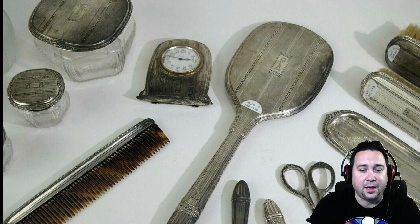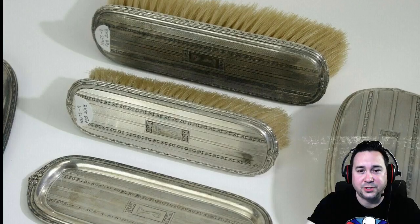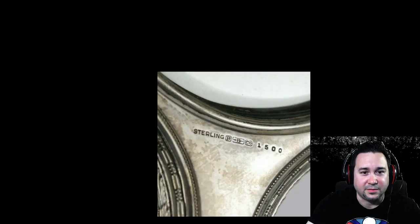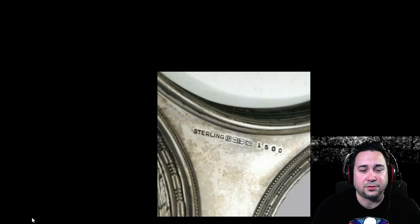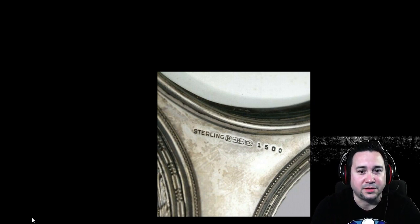And you can usually tell when you see these things right off the bat whether or not they're plated or not. But watch out for that, because some of these are plated. If it says sterling, it's a pretty good sign that it's going to be solid sterling, if not rolled sterling. And as you can see here, the mark says R&B and Company.